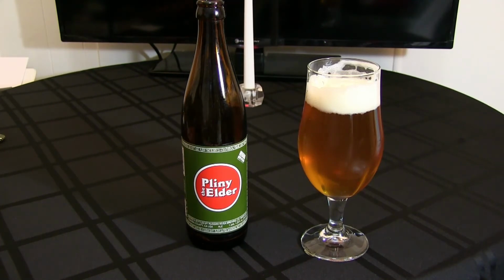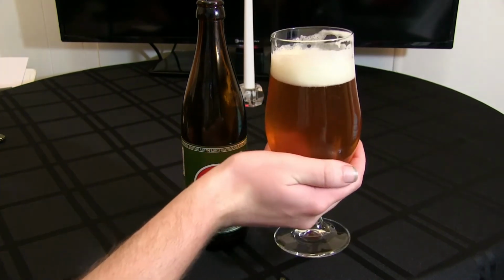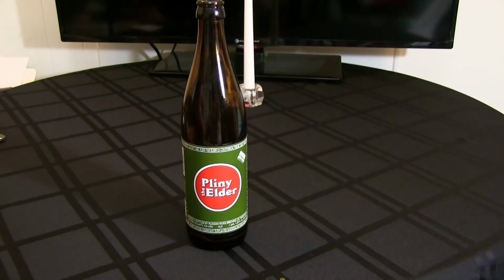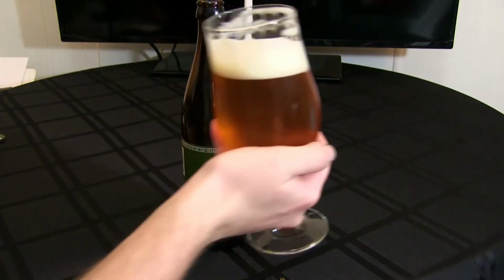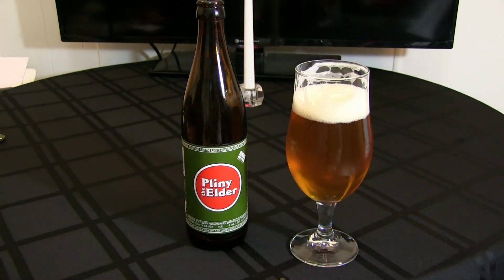So very impressive. It's not your typical double IPA where it just overwhelms you with bitterness to where you can't enjoy what you're drinking. This is a very well balanced, very well made beer. So far it's just an excellent treat. It's going to be hard not to down this thing too quickly. Oh man, it's amazing. If you're lucky enough to get your hands on this beer, do it.